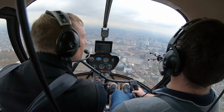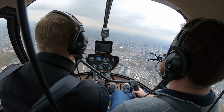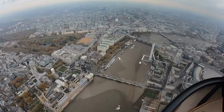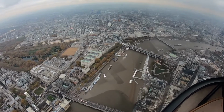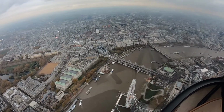Police 4-1, the R44 now just approaching the London Eye, 1,400 feet. They'll be remaining on the south side. Looking currently north side river. We're just approaching Tower Bridge. Red 7, the EC35 approaching Tower Bridge, 1,100 feet, remaining north. We have visual with him, thank you, Red 7.